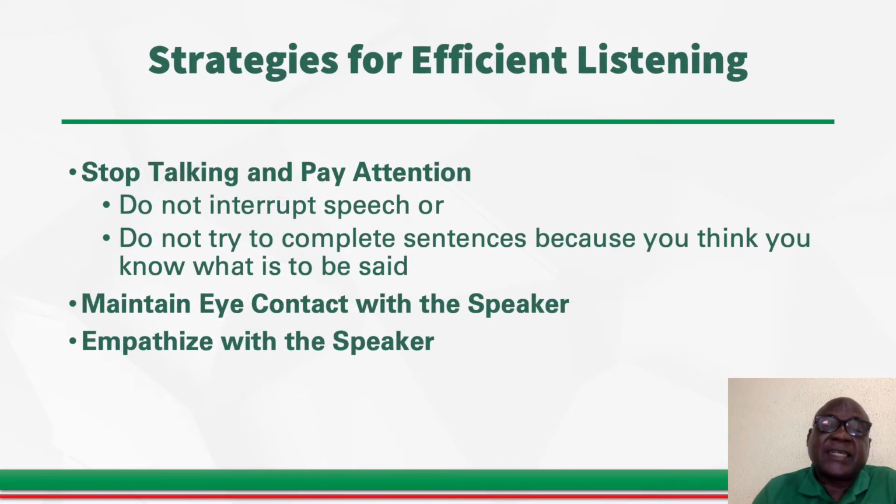The following are the strategies for effective listening. Stop talking and pay attention. Now that means you should not interrupt the speaker. You should not try to help the speaker complete a sentence. You should maintain eye contact with the speaker, especially when you are in a live session, and you should also empathize with the speaker.